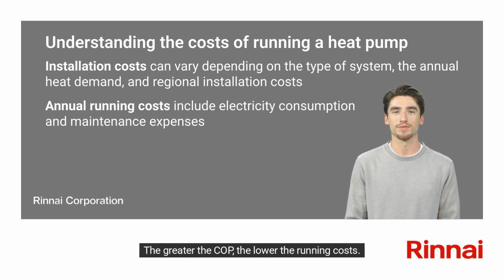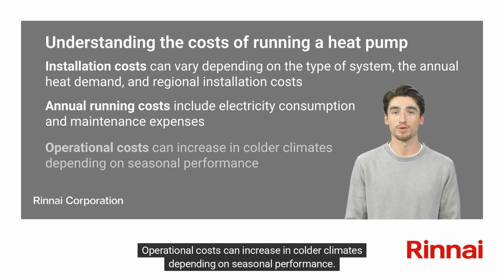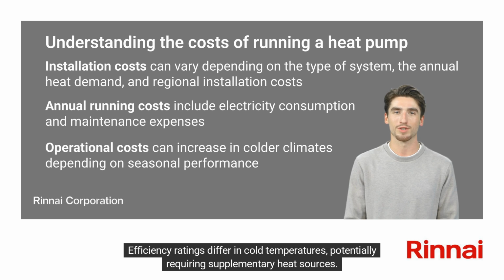The greater the COP, the lower the running costs. Operational costs can increase in colder climates depending on seasonal performance. Efficiency ratings differ in cold temperatures, potentially requiring supplementary heat sources.